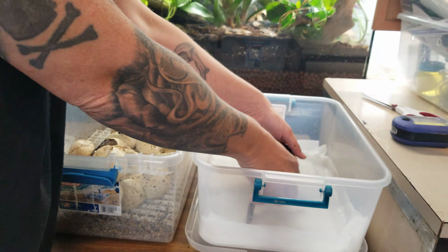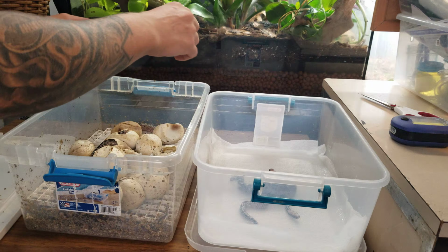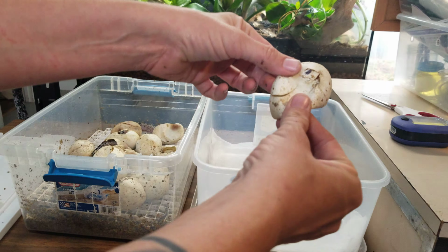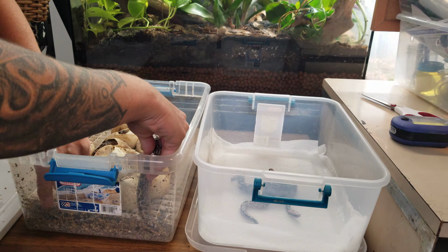So I'm gonna get these guys situated in a wet box. I'll put this wet box back in the incubator. And let's see. Okay, we got a bunch of disgusting eggs. This is an empty egg. There's nothing in it anymore. It's already left. But there's a snake right next to it, an angry one.